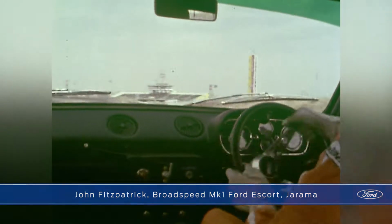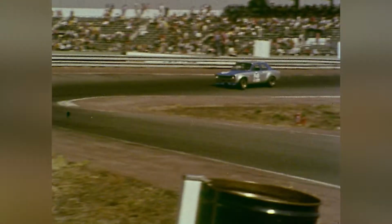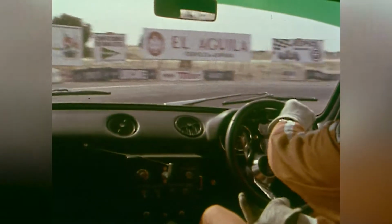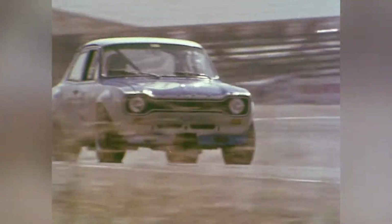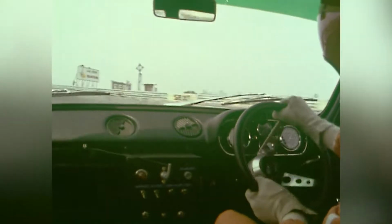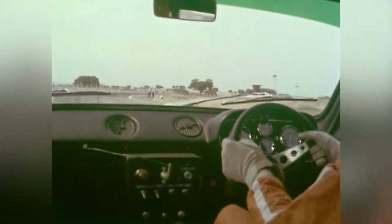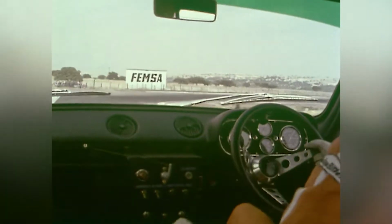Up into fourth, flat in fourth, a little bit of opposite lock again. Braking hard for this left-hander. Stay out a bit, tightens up a lot here. Down into second for the right-hander. Plenty of power. Slides nice out of this corner. 9,000 in second. Flat through this left-hander in third. Up to 9,000. Changing to fourth. Doing about just over 100 here. Braking for the fast right. Through the fast right in fourth. Brakes very hard for this tight right-hander.